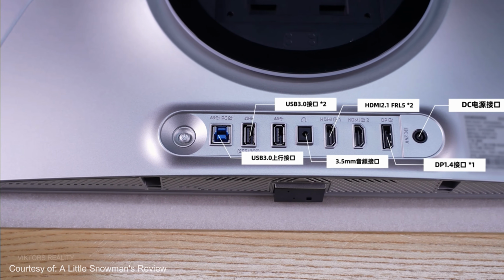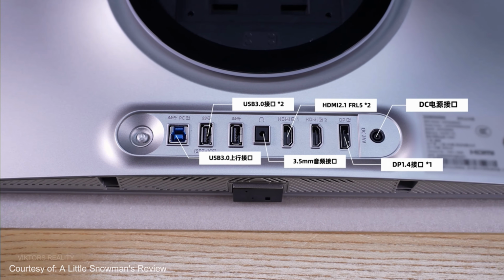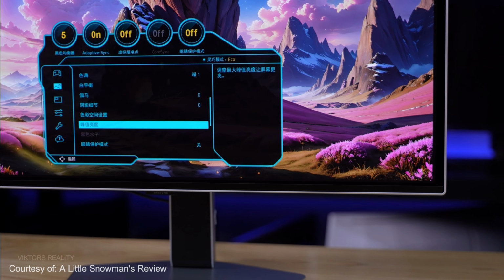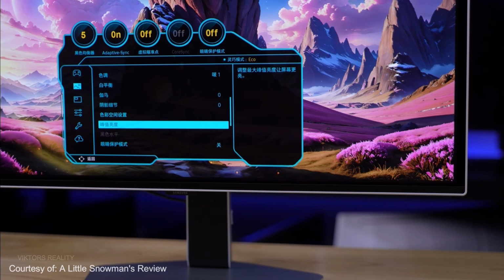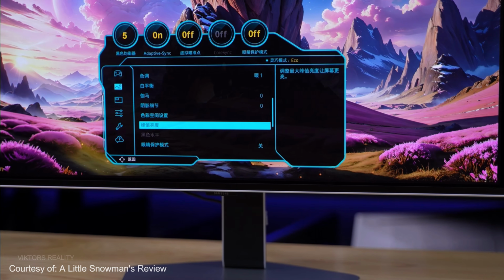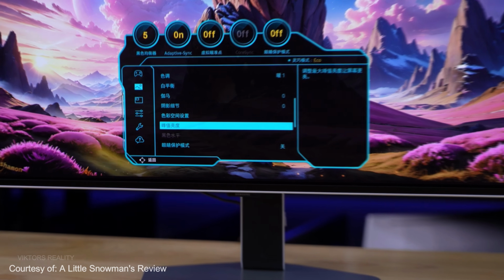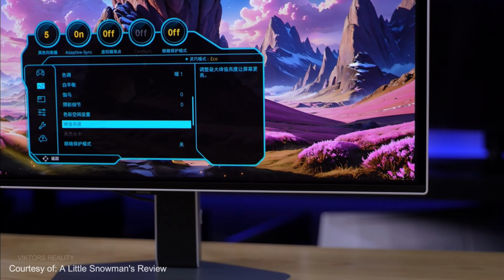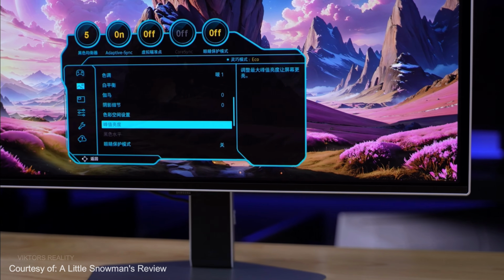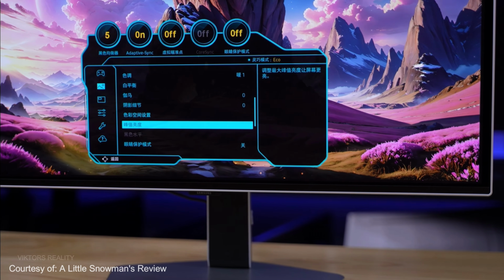Though friends, here's a negative. A Little Snowman is reporting that in SDR mode, peak brightness is disabled, just like the updated OLED G8 34-inch ultra-wide. Now I haven't updated mine, so I still have the peak brightness in SDR mode, which the monitor does get brighter. So this is unfortunate news. But again, it does show here that he has it on Eco. Of course, on Eco, it would be disabled. That's the whole point of the preset. So I wonder if we tinker with it, if it'll enable.